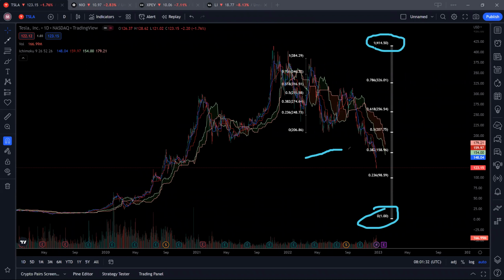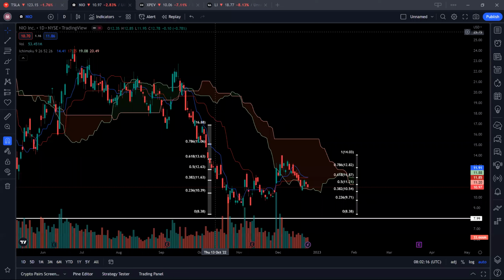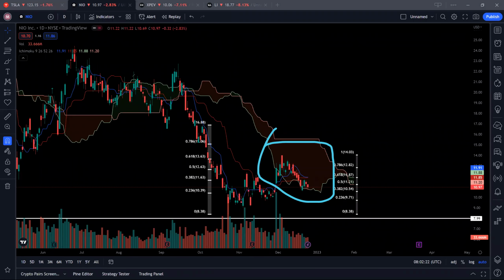So for NIO, we seem to be trading sideways. We are already in the cloud resistance. So on the way down, the cloud acts as a support, while on the way up, the cloud would act as a resistance. So from a recent high of around 1688 to a recent low of 838, you can see that this 61.8% again acted as a very strong resistance at 1363 levels.